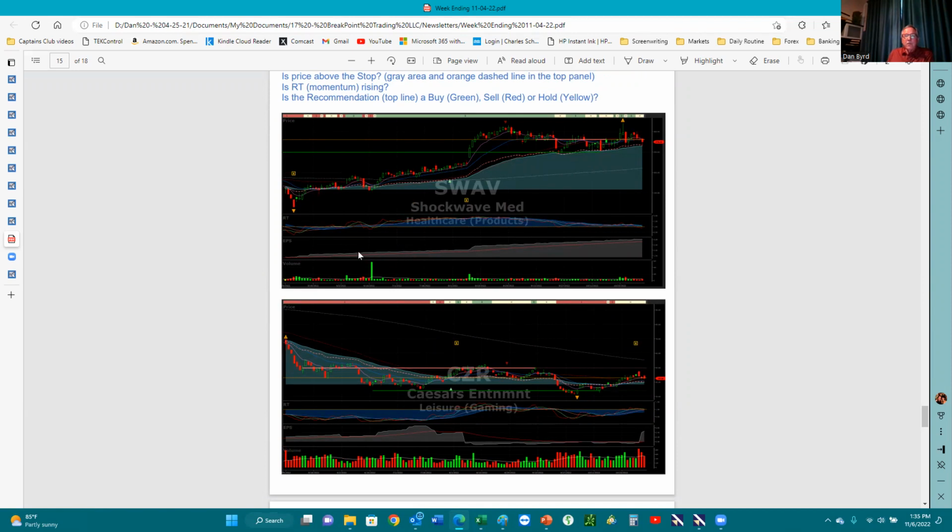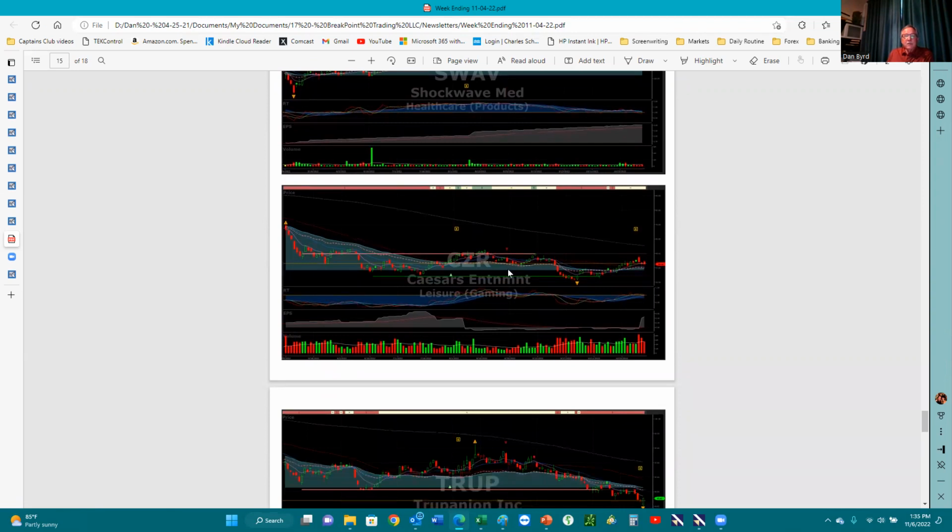And you want the earnings, which is this panel here, to be trending higher, preferably in a nice 45-degree angle from the lower left to the upper right. For Shockwave, that looks really nice. The next one, Caesars, does not look too nice. You see the earnings right here are going down. Now they are starting to spike back up again.